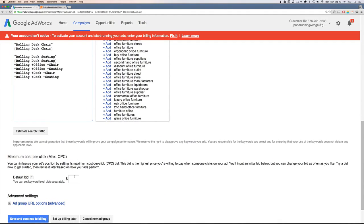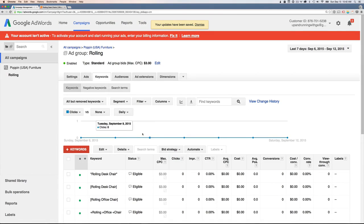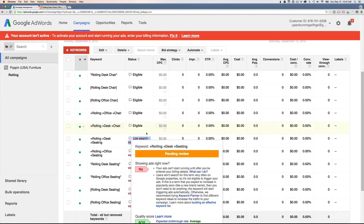And my default bid, like we said, this is the default ad group bid, and we'll just make it $3. We'll be able to change the keyword level bids later, and we'll be able to click set up billing later. Because we're going to set up billing later, we're just going to save this ad group for now. And click set up billing later, and we will have our beautiful new ad group called rolling. Okay, and don't worry about this warning which says low search volume. We'll talk about what that means and how it works a little bit later.